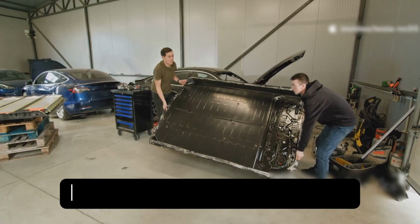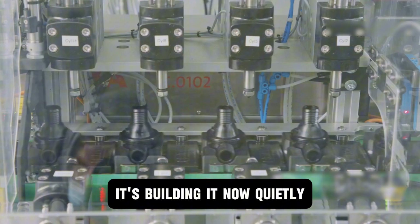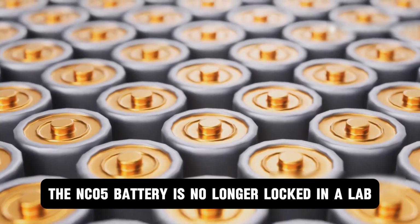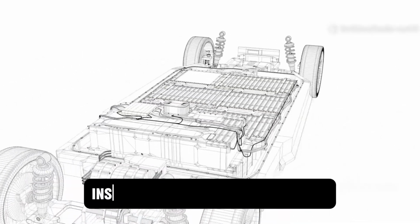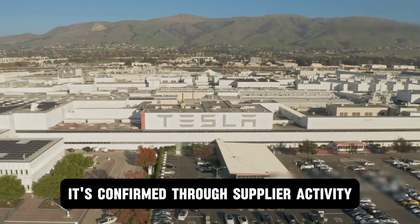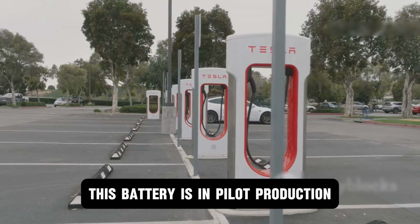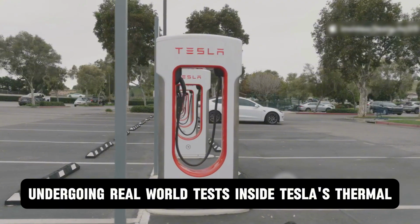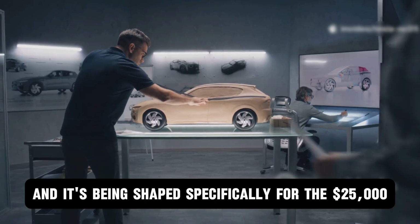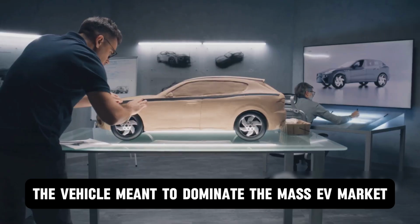How appealing is Tesla testing the NC5 battery for Model 2? Tesla isn't waiting for the future, it's building it now, quietly, strategically, and cell by cell. The NC05 battery is no longer locked in a lab. It's already being tested inside the upcoming Tesla Model 2. That's not a rumor. It's confirmed through supplier activity, factory leaks, and Musk's own cryptic confirmations. This battery is in pilot production, undergoing real-world tests inside Tesla's thermal, structural, and efficiency workflows, and it's being shaped specifically for the $25,000 Model 2, the vehicle meant to dominate the mass EV market.